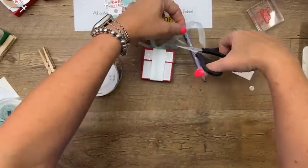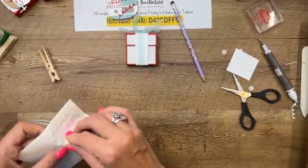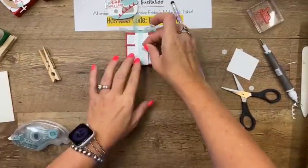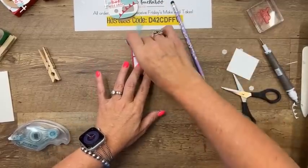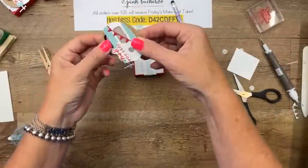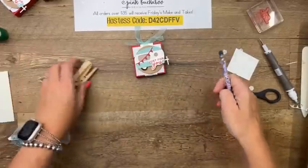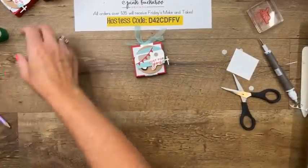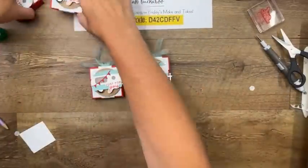All right, snip, snip. And last but not least, we're just gonna take that little tag that we made, sandwich that ribbon on there like that, and set it down on your belly band. And there you have it, a cute little Ghirardelli box. And now I've got four ready to go.